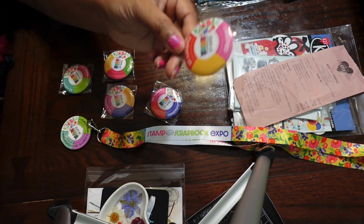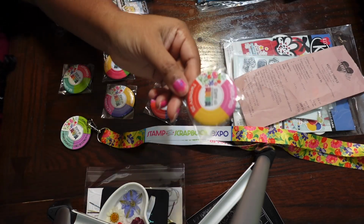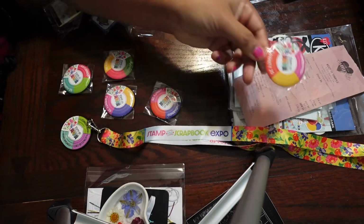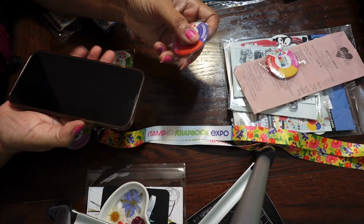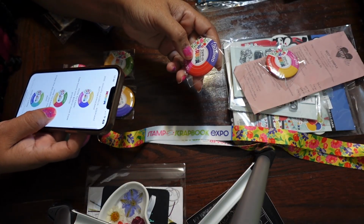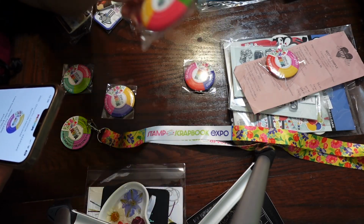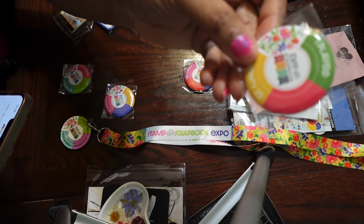But I got this one. Okay, there it is. The I helped button, that one for volunteering. Sorry y'all, my phone just died. Okay, this is the one that says I played.